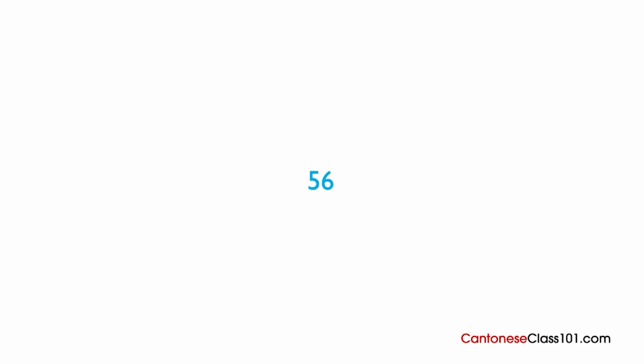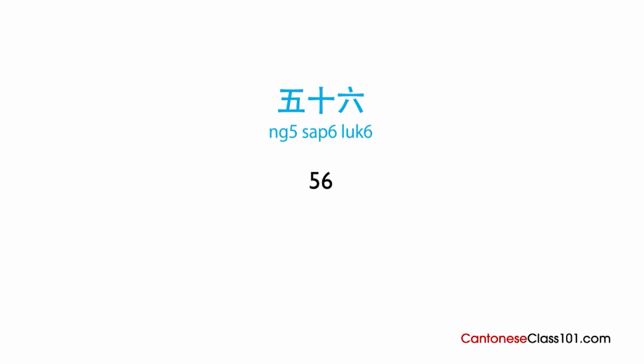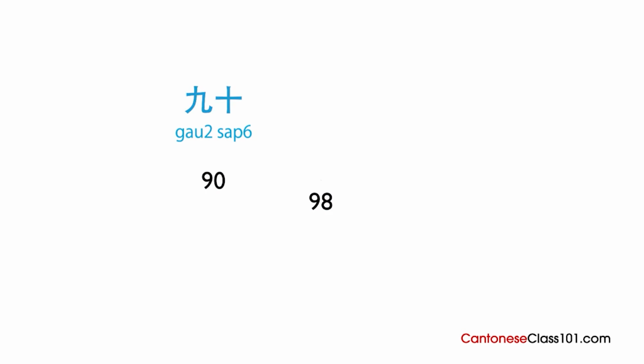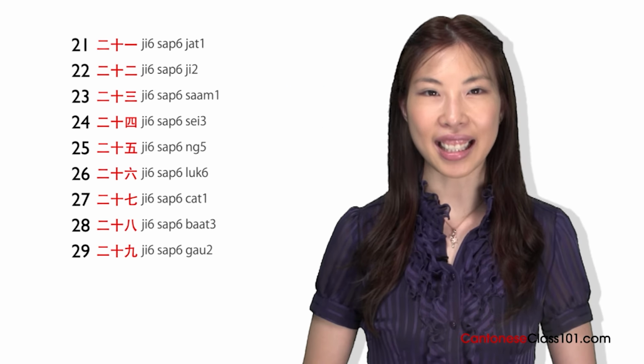Let's try it out. How would you say 56 in Cantonese? Let's take it step by step. 50 is 五十. And then add 6. 五十六. It's done. Isn't that easy? Let's make another number. For instance, 98. Take 九十, 90, and add 8. 九十八.